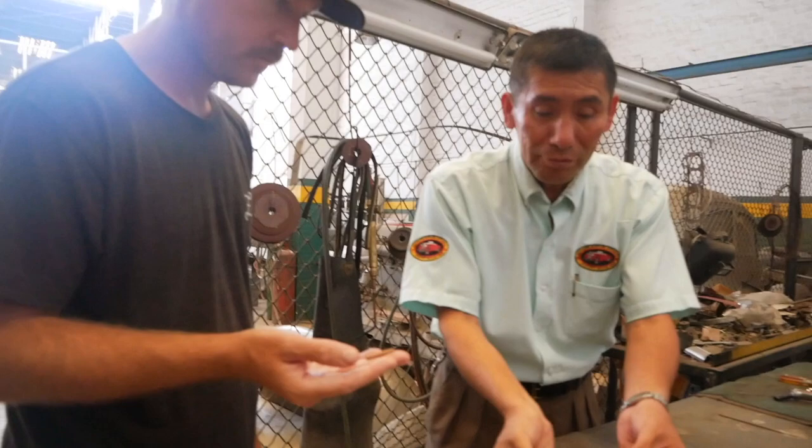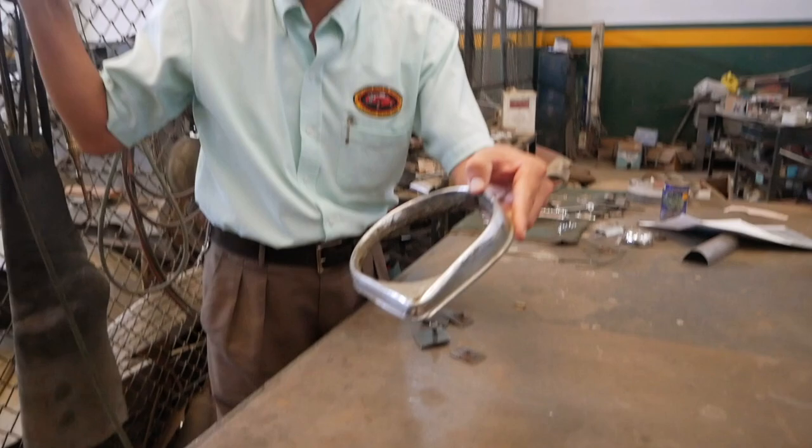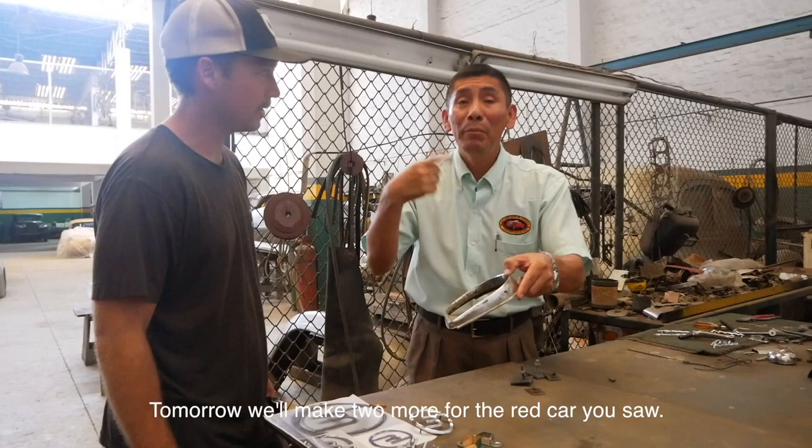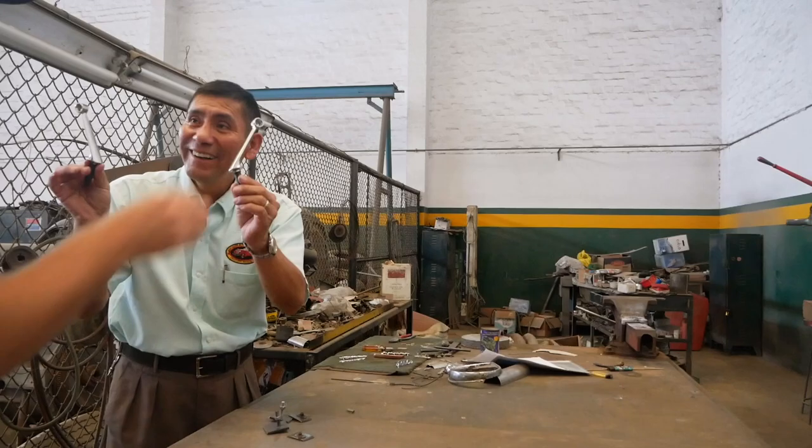That's wow. Original. Oh yeah, and there's the eye. Lo que está puesto en el auto se fabricó aquí. Sí. Y mañana fabrican dos new para el coche rojo. Sí, sí, sí. Todo, todo se hace aquí. Muy bien. Los espejos. Sí, sí. There you go.